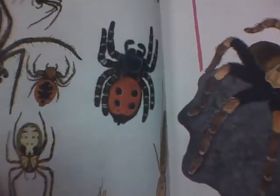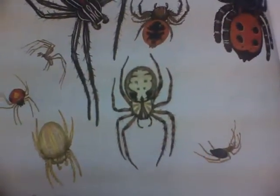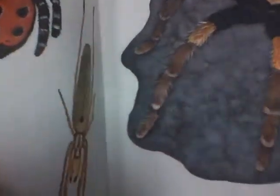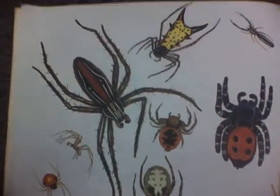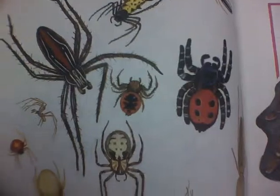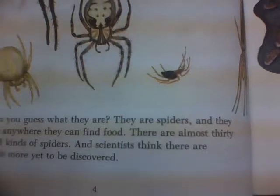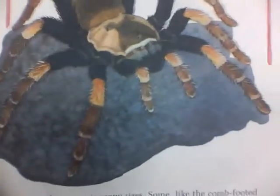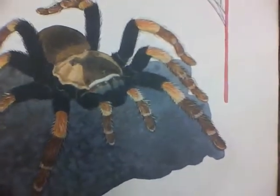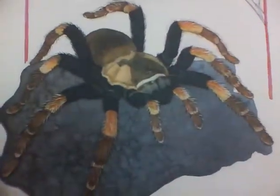There are almost 30,000 kinds of spiders, and scientists think there are thousands more yet to be discovered. Spiders come in many sizes. Some, like the comb-footed spider, are no bigger than a speck of dust. Others are as large as a person's hand. The biggest spider of all is the hairy-looking tarantula of South America. With its legs stretched out, this giant measures 10 inches long.